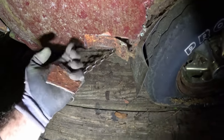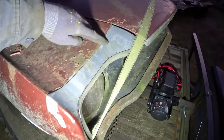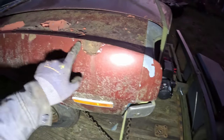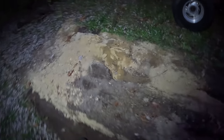Quite a bit of Bondo on this car. Over the years, it's definitely had some patchwork. I did notice the front clip galvanized under the paint though. Look how well that held up. Old school galvanizing, that not so much. And underneath, it looks like it was a groundhog. It's not gonna be too happy that this is gone now.